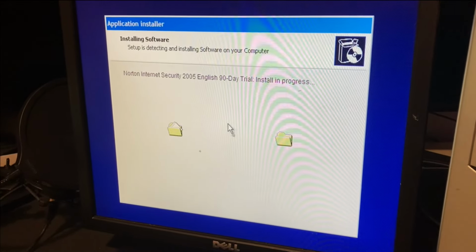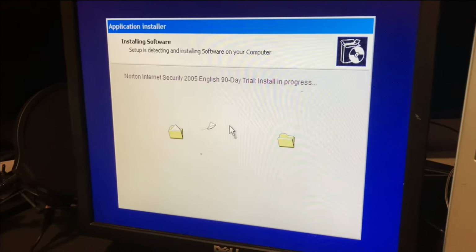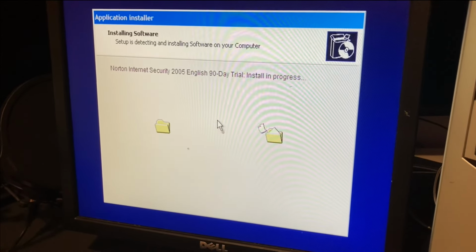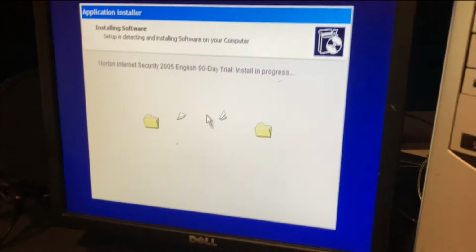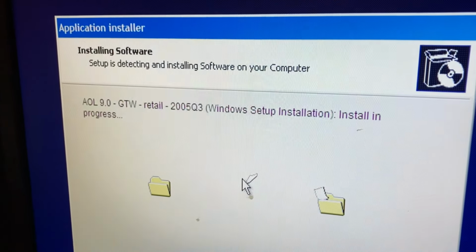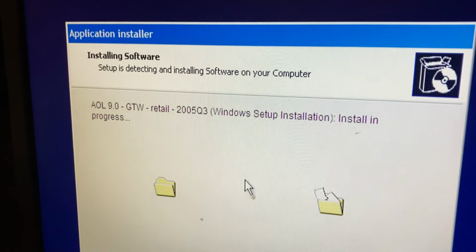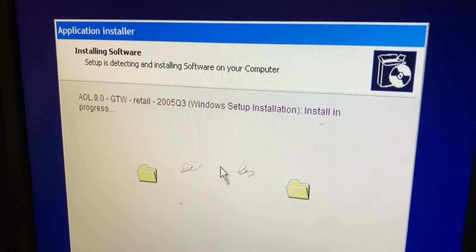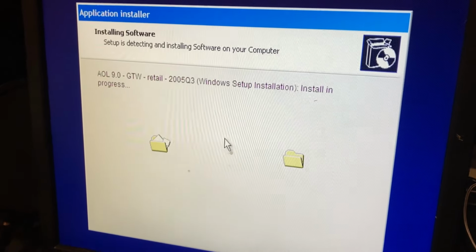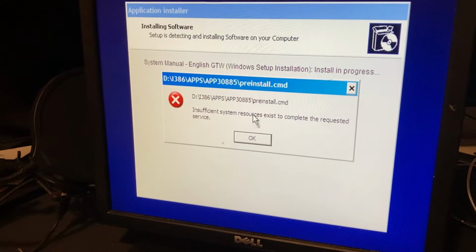This has been sitting for a good 10 minutes. I just went and made a grilled cheese sandwich and it's still sitting on this install. Maybe I don't want that bloatware after all. Installing AOL 9. It sucks that I'm never going to be able to hear the sound when I get online anymore, at least legitimately, but still nice to see that. If it's on the D drive though, it's probably not that big of a deal.